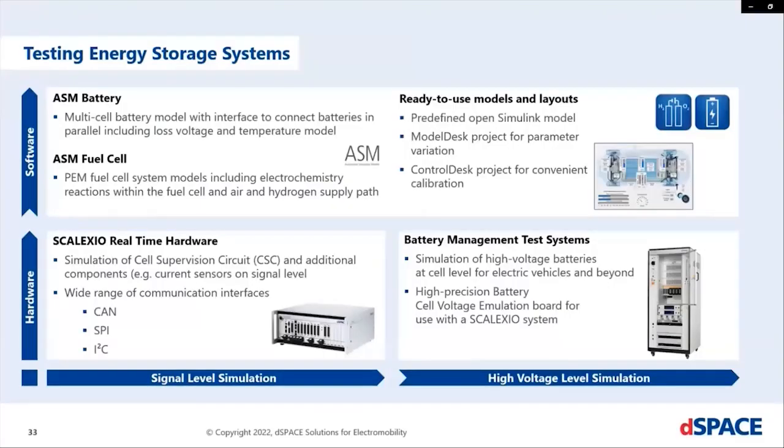So when it comes to BMS test systems, dSPACE offers a hardware and software solution to cover the complete range of test applications. For a signal-level simulation, our SCALEXIO real-time hardware can be used to simulate the system, including the cell monitoring models. So we're really focusing on the communication between the BMS and the HIL system. As I mentioned earlier, mostly CAN, SPI, or isoSPI. When we're switching to a higher voltage simulation, our high-precision cell emulation boards, together with our flexible HIL system, provide you a safe environment to test your BMS under high-voltage conditions.